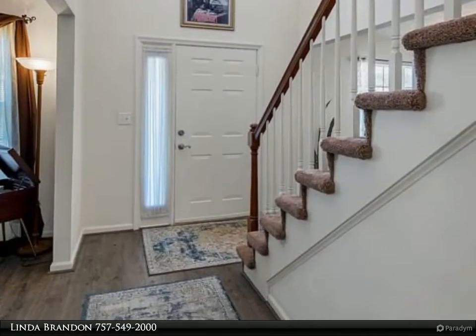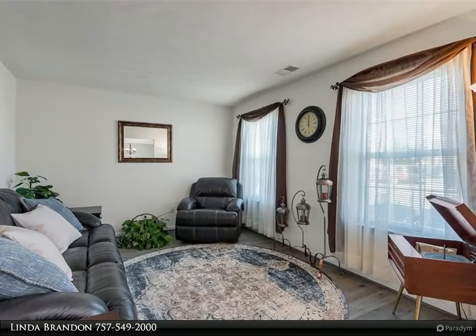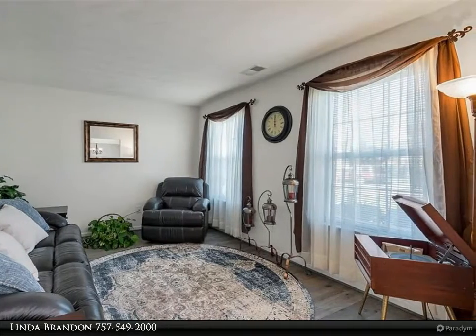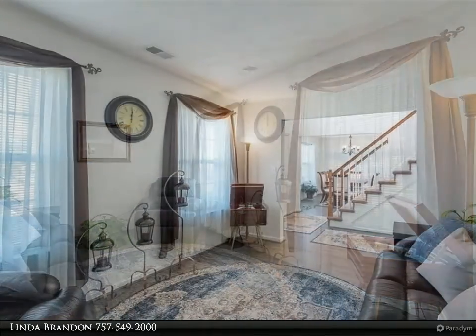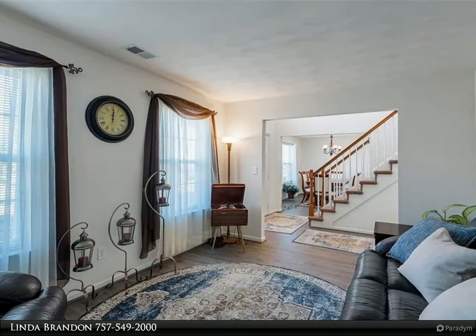A formal living, dining and family room with a gas fireplace. There are plenty of areas to spread out. This home has a large master bedroom, a spacious bath with garden tub and a granite vanity with double sinks. Very large backyard for entertaining, children and pets.